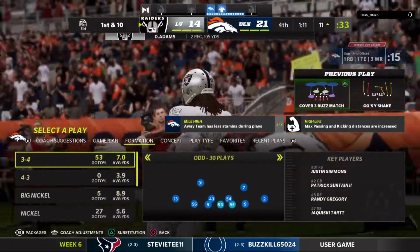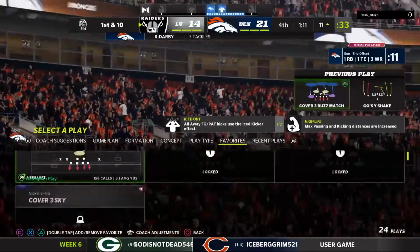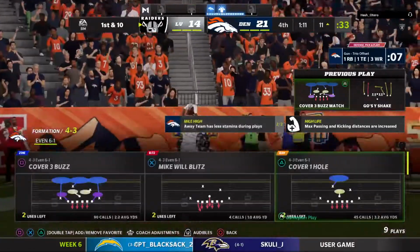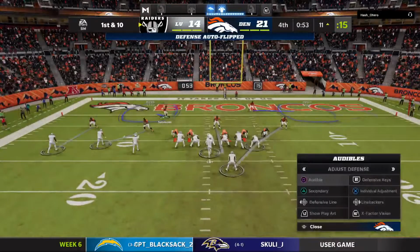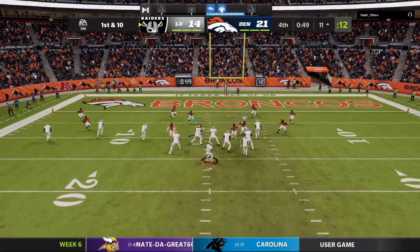Charles, just a gigantic play right there. Absolute breakdown defensively, but take no credit away. A huge gain, and that turns things around. A real field flipper there as all of a sudden they've got a first down in the red zone.